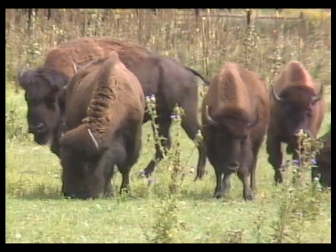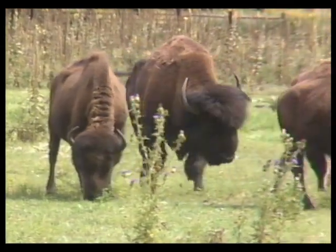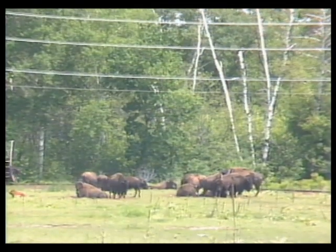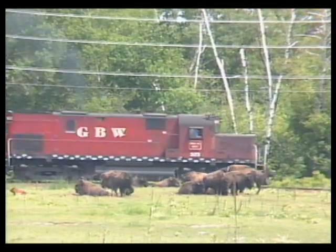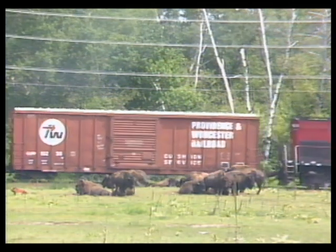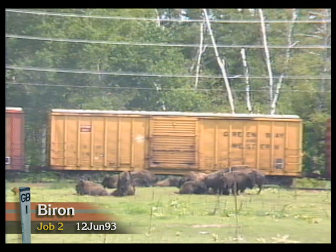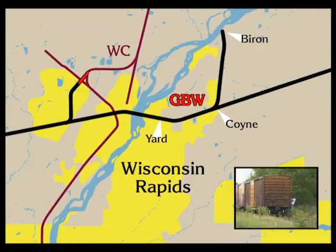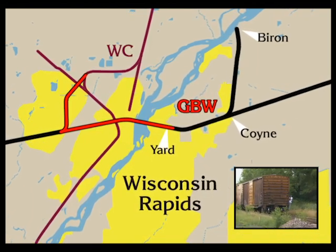South of Burin, Job 2 passes a bison ranch on their way back to Rapids. An industrial park on the west side of Rapids also provides business for the GBW.